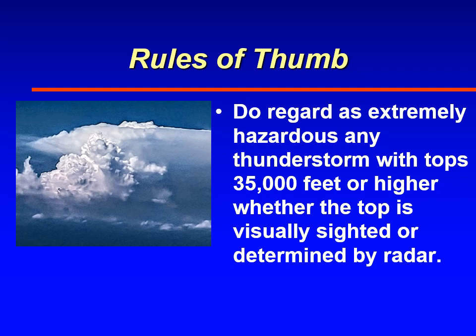Do regard as extremely hazardous any thunderstorm with tops 35,000 feet or higher, whether the top is visually sighted or determined by radar. And typically thunderstorms usually form when, of course, the cloud goes well above the freezing level and you get charge separation.